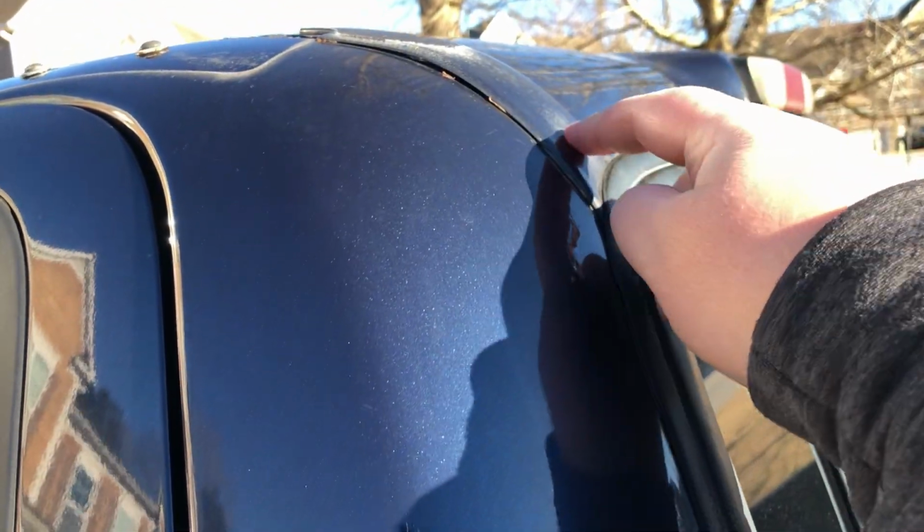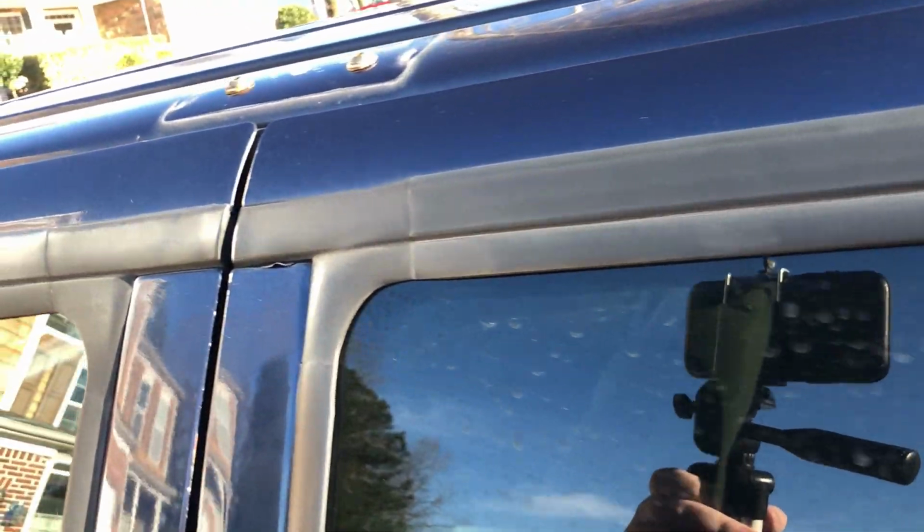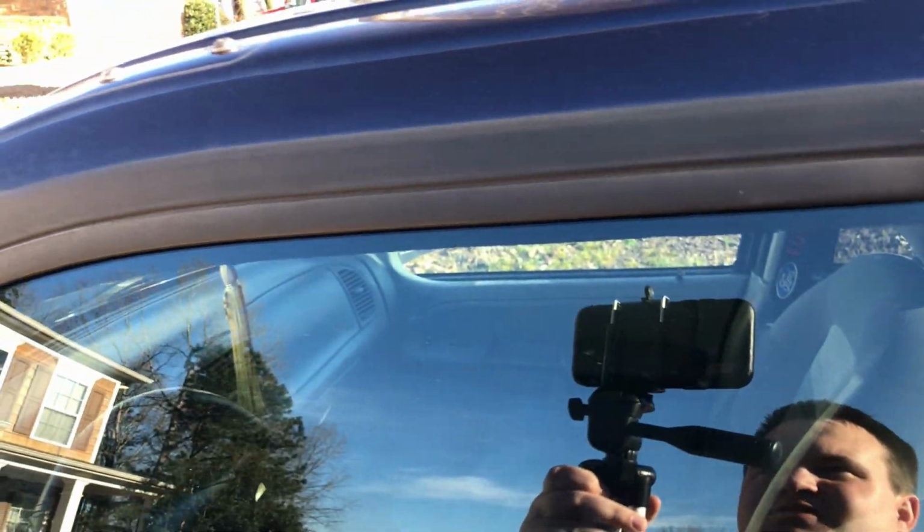These pieces are sealed, and I forget what it is that these are held on with. These are actually really hard to find, so you have to pay attention to those and be careful. So like I said, no roof rack. The bolts are in the place where the roof rack once was.